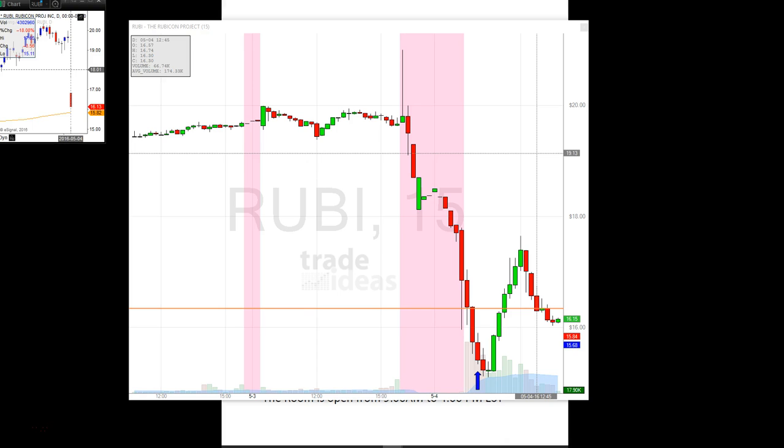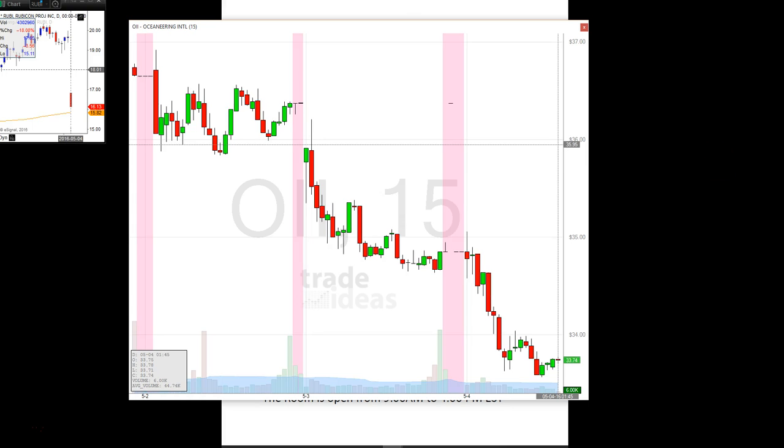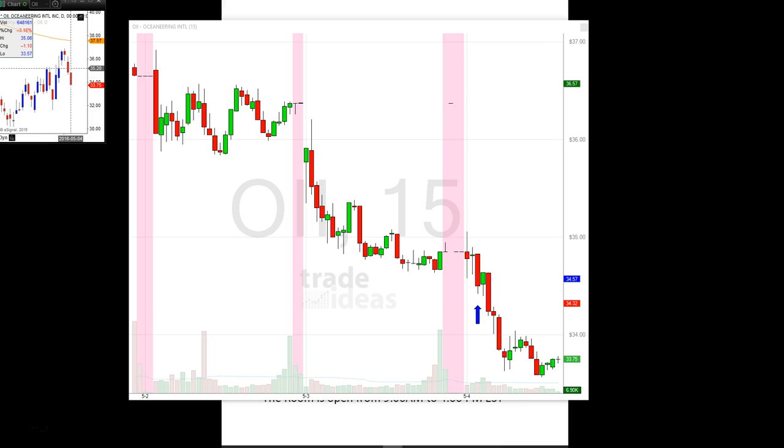And I just want to show you one bad play on my part. Very stupid play. This was a Holly trade, but I can't blame Holly. Here was the alert, and this was to go long. And so I took the trade. The alert was at 34.57, and it looked like it was stalling a little bit. On this action here, I decided to take the trade at 34.57. I got in, actually, I think at 34.56.